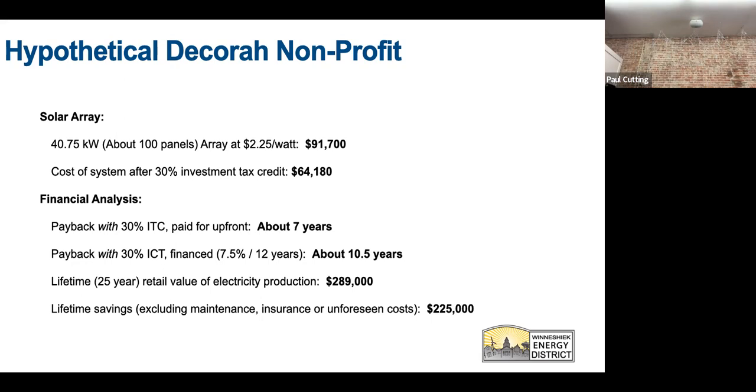The payback with the investment tax credit, if they were to finance that, now your terms of finance are going to vary by whatever institution you're using. But just throwing out the number of 7.5% interest over the course of 12 years, their payback period financing that project would be about 10.5 years for that project to pay for itself.